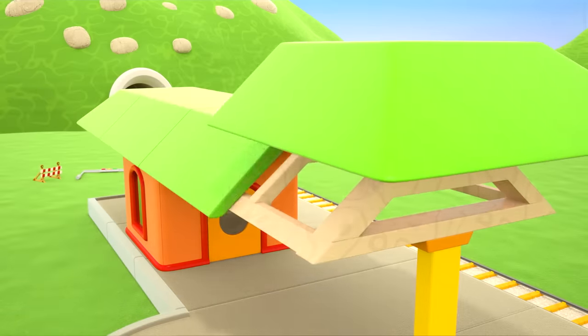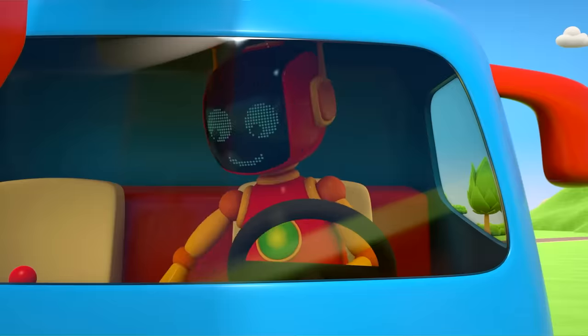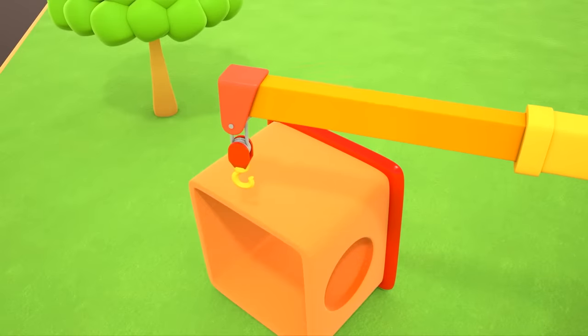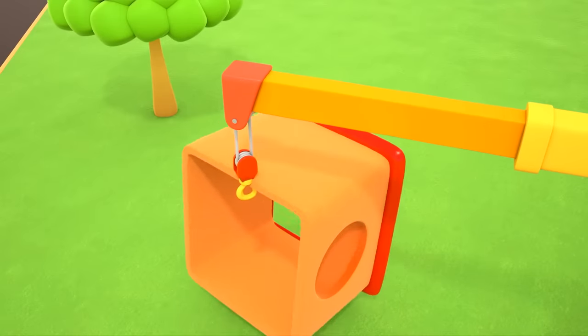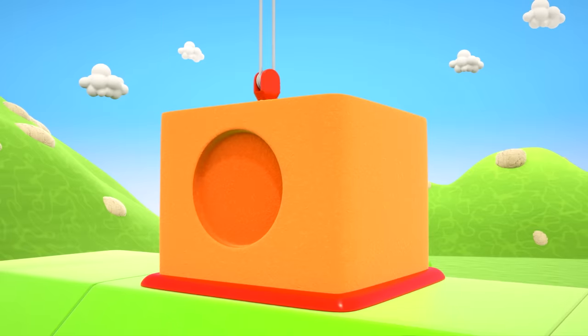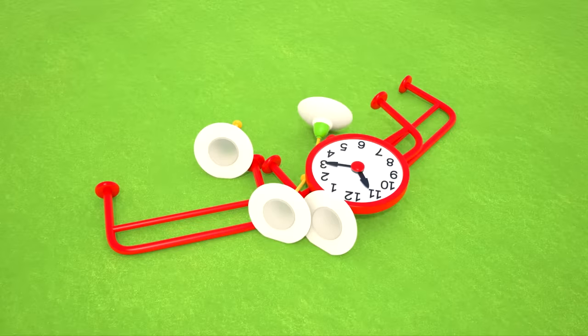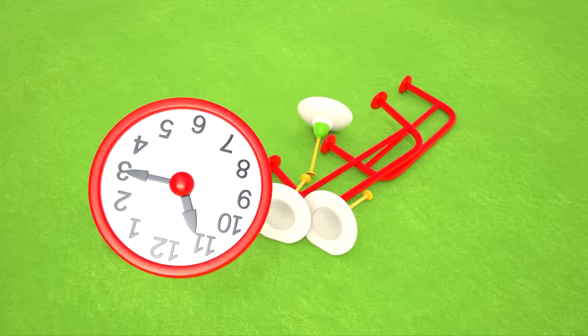Some strong metal sheets. The red robot is in the crane truck's cabin. He's lifting up the foundation for a small tower. Let's put a spire on top. And then hang up a clock.